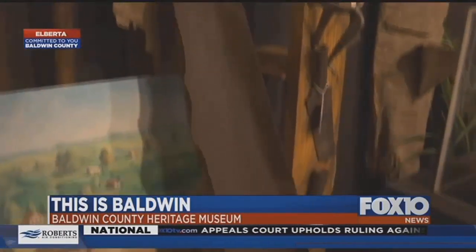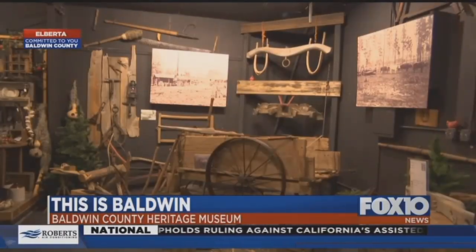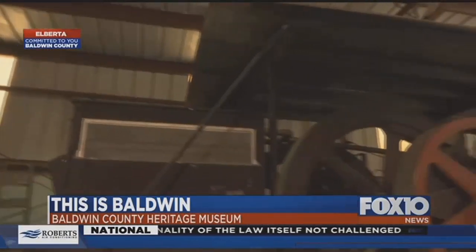Timber played a huge role in the early days of the county. As land was cleared for farming, sawmills formed the timbers into the building blocks of the county. Running one of these early sawmills was this 1911 Titan tractor. It was originally brought in to grade roads before finding its home in the mill, and is one of only a handful left in the country.